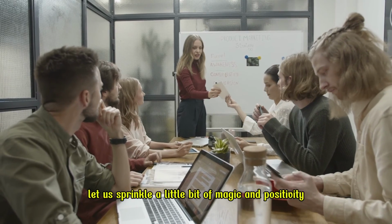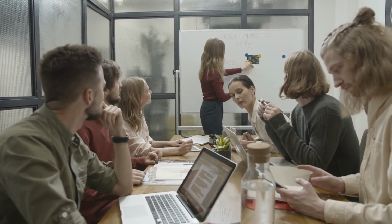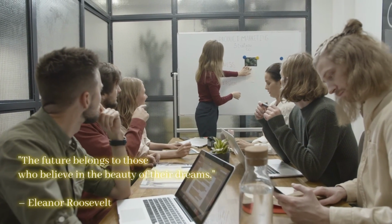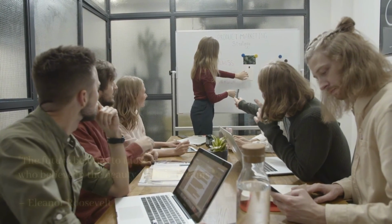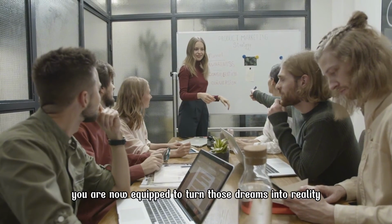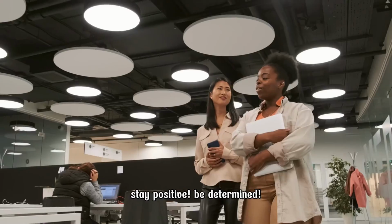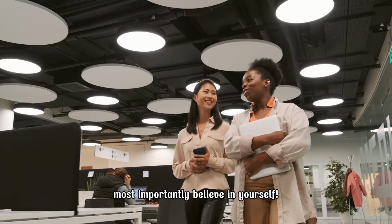Before we go, let us sprinkle a little bit of magic and positivity into your day. "The future belongs to those who believe in the beauty of their dreams." Eleanor Roosevelt. You have the power to shape your future, and with the secrets we have shared, you are now equipped to turn those dreams into reality. Stay positive, stay determined. Most importantly, believe in yourself.